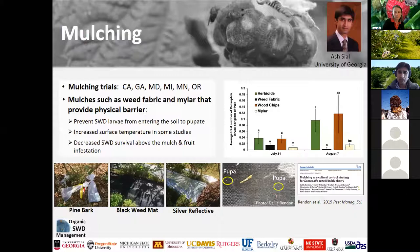There are many types of mulches available. Black weed mat is the most common one, which was very effective. Another, a reflective mulch tested in Michigan, this Mylar, also showed significant results against SWD. Here is a publication. If you are interested in more details, please take a look at this publication from our group that has details of studies done in multiple states.